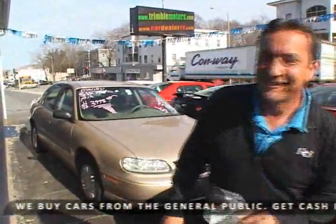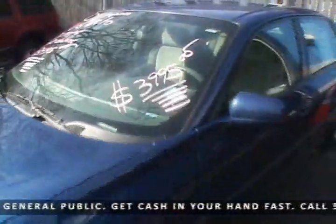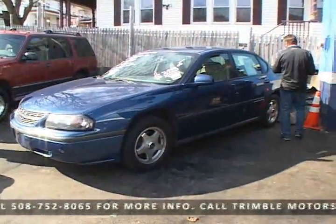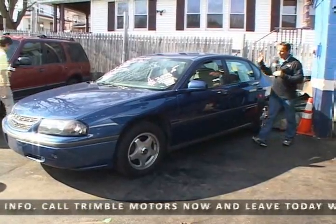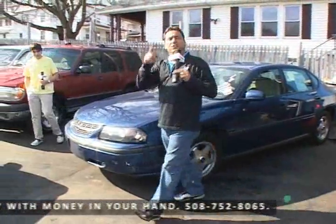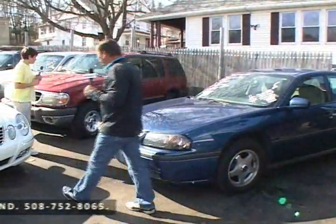Okay, up next, we've got a 2004 Chevrolet Impala. Six-cylinder automatic, custom wheels on this one, the right color. Great, great car, 31 miles to the gallon. It's going to start up, do what it's supposed to do every day. Give us a call on that one, 752-8065.